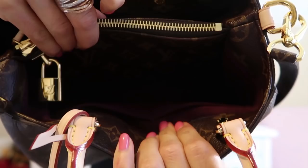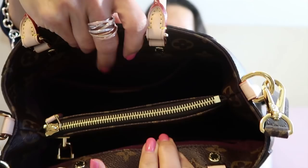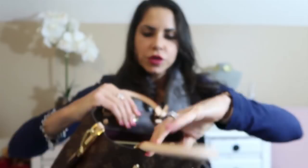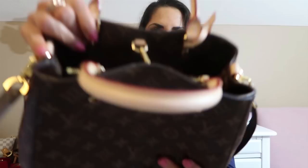And it's got one compartment here, the zipped compartment here, and then another compartment here. It's got a flat pocket on this side with the Made In stamp. That's a flat pocket. And then it's got these 2 BB pockets on the side here. There's 1 and 2. And of course the top clips for security, and of course it's got the gold hardware.